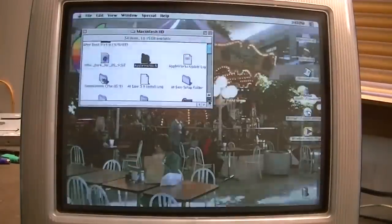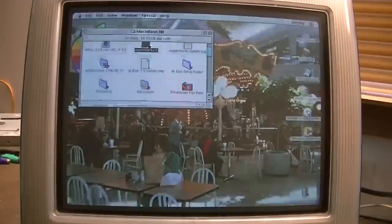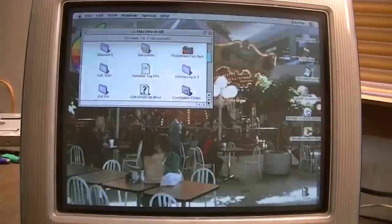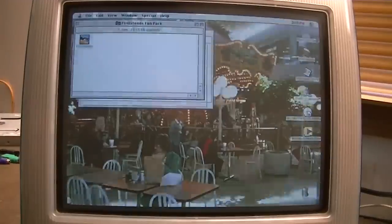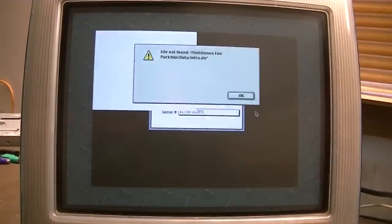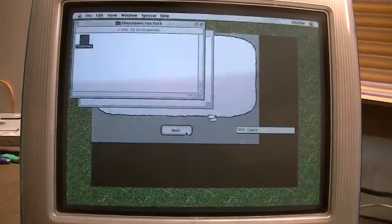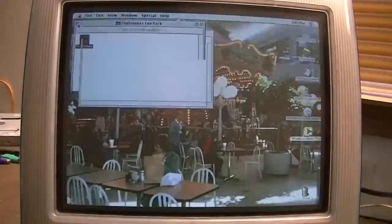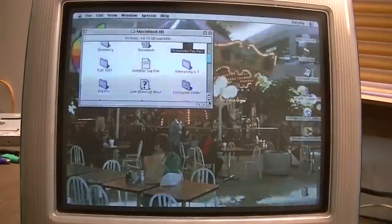Alright, I did try to install EtEase on here, but it wouldn't install for some reason. Flintstones Fun Pack, does this require the CD? Yes, it does, so forget that. That is a game from my childhood, by the way, that I do want to show sometime.